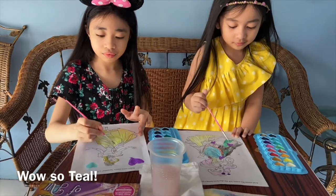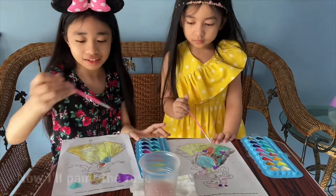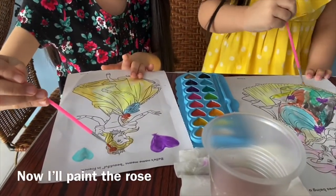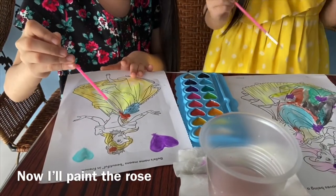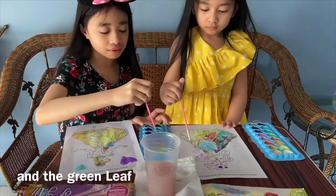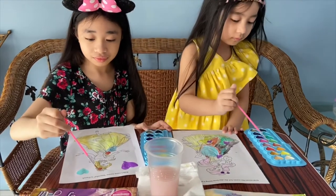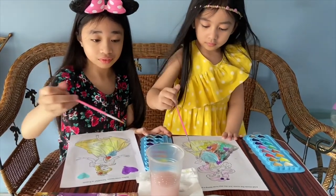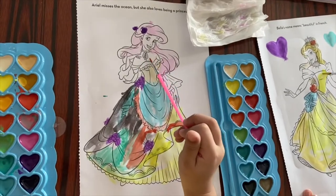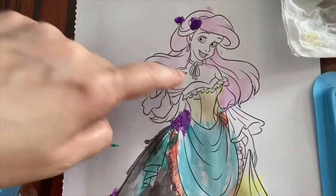Oh, wow. Whoa, turn it to green. Okay, now we're going to paint the rooms. Oh, wow. Nice. And the green. Okay. Green for the leaf. That's on her skin. Which one? This one. I think it's her skin, right, Sophie? Yeah. This one? Yeah.